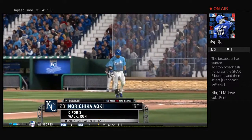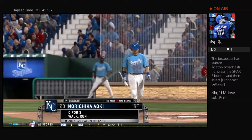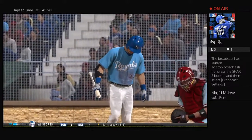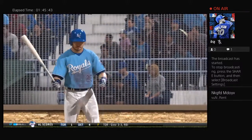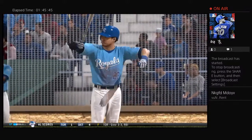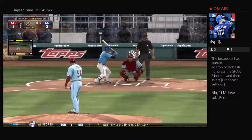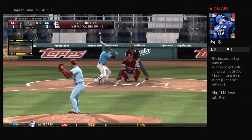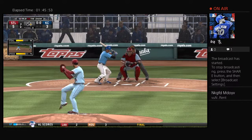Norichika Aoki will dig in now, and he'll do so representing the tying run. Yeah, and you're not too worried about this guy jumping the yard on you here and tying the ball game. But if he does find a way to get on base, things get a whole lot more interesting. A couple of righties starting to loosen now in the bullpen. First pitch coming.